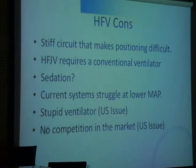If their chest is not wiggling, I don't care what the ventilator tells me, they're not ventilating. And so you need to treat that appropriately. But I wish the ventilator would give us a little bit more of a heads up that things are going south and not doing so well.